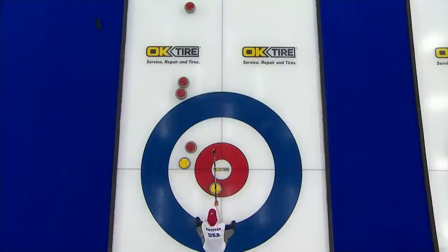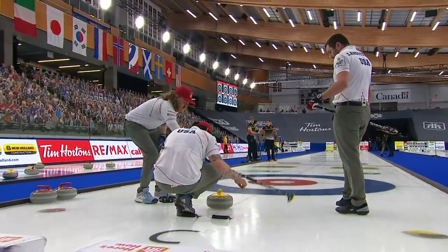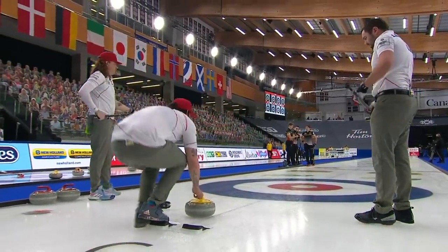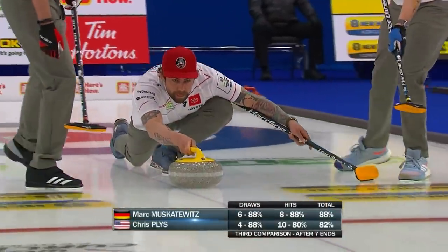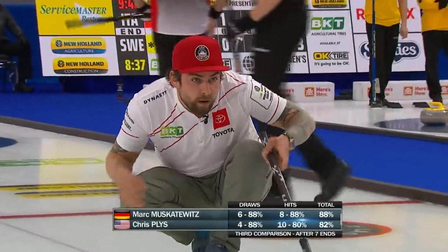Okay. That back yellow, the one that was just drawn a little bit heavy, is the one causing the trouble. So tap this red on near the nose and get that stone out of play. You just threw it there. So yeah, but it's tough. You can be your own worst enemy at times. And we see the thirds. Chris's numbers have come up. Muscatovitz come down a bit, but still 88 on the game for Muscatovitz.